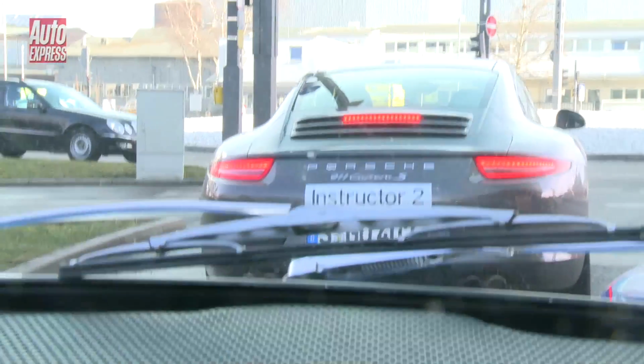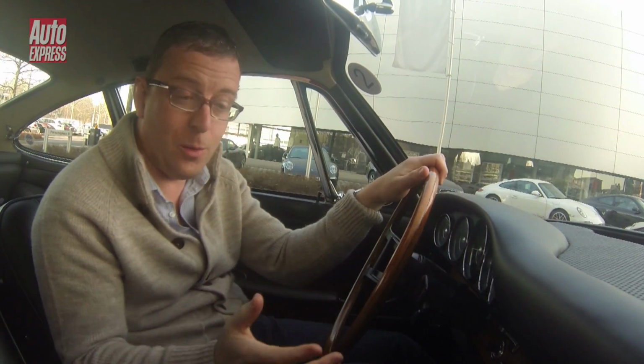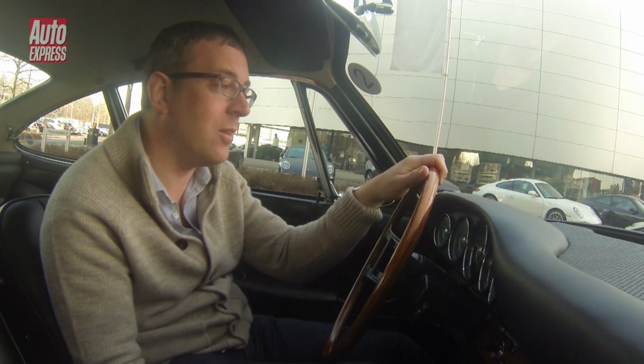Understandably, Porsche are very nervous about the value of these cars, so we're following an instructor and we're going to drive across the German countryside to Weissach, where this car was tested, where all 911s were tested when they were new.